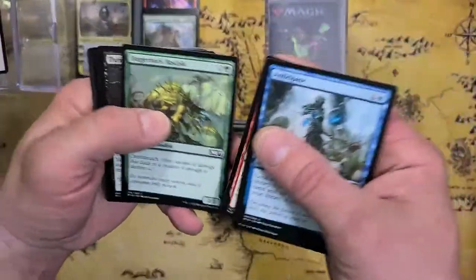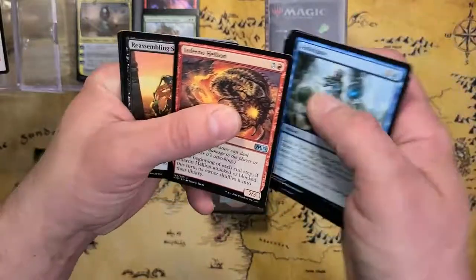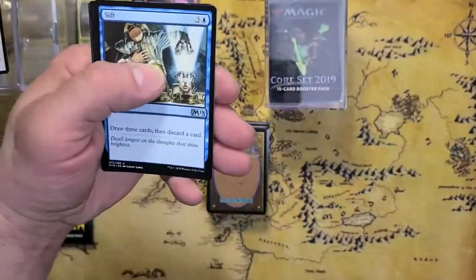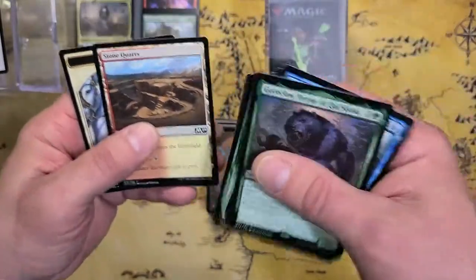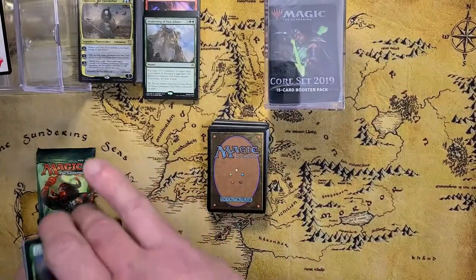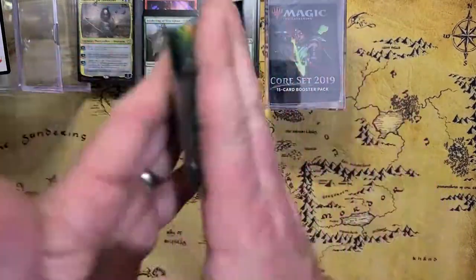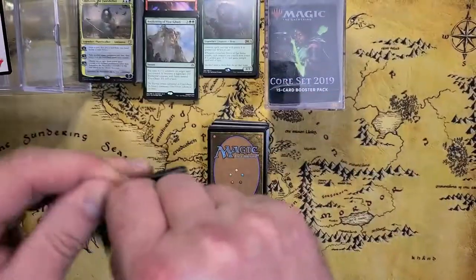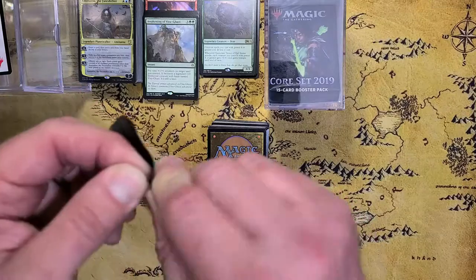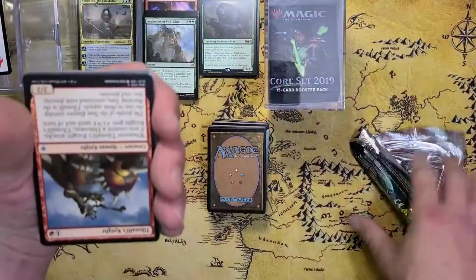Anticipate, not bad. Another Archer. Skeleton, Sift, and a Gore Claw. And no foil again. All right. Ixalan with air in it. That's kind of weird. Huh. It was puffy. Puffy. And it won't open. There we go. And it's upside down.